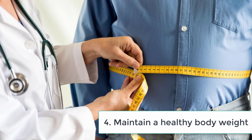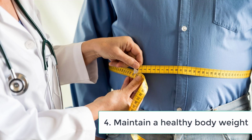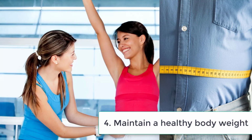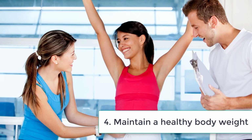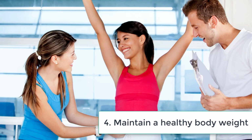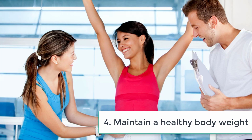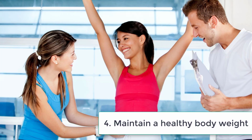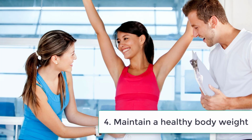4. Maintain a healthy body weight. Reaching a healthy body weight may help reduce the risk of gout flares. Obesity increases the risk of gout, especially in people of a younger age. Being overweight also increases a person's risk of metabolic syndrome. It can raise blood pressure and cholesterol while increasing the risk of heart disease. While these effects are harmful in their own right, being overweight also has an association with a higher risk of elevated blood uric acid levels, raising the risk of gout.